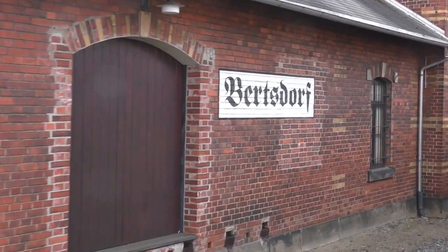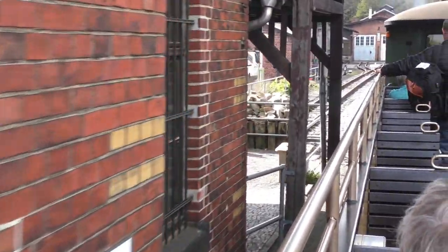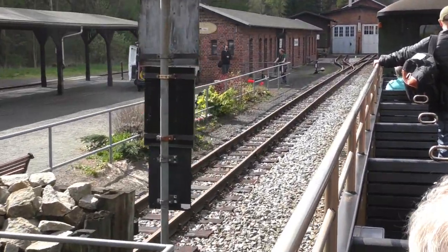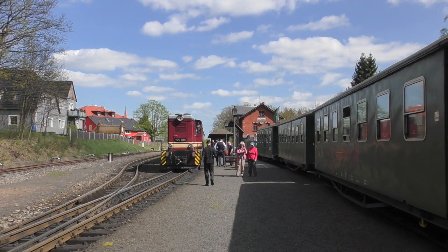Bertsdorf is the main intermediate station on the line. There is an engine shed here, and the locomotive has its fire cleaned and water replenished. It's also the junction where a connecting train to Jonsdorf is waiting.